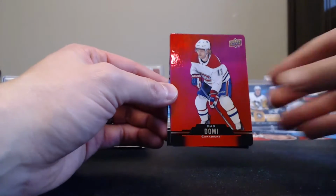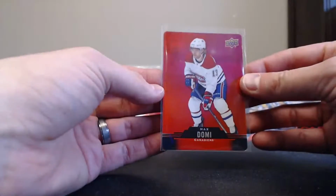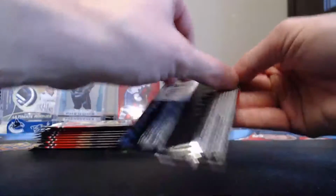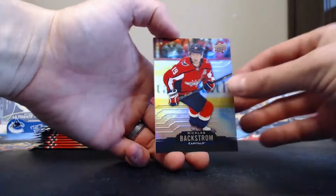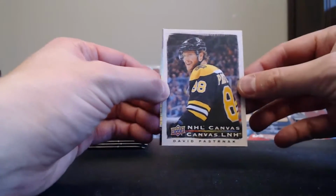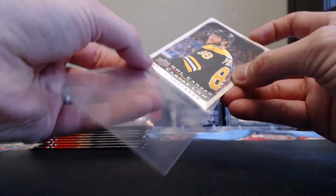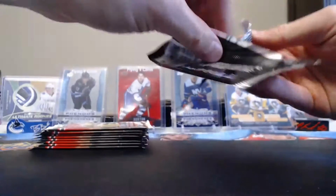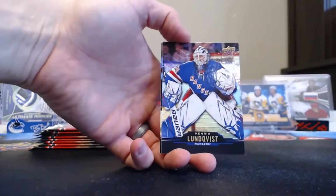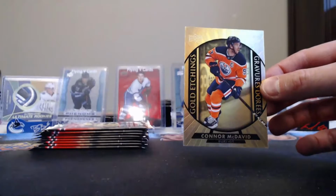For the Montreal Canadiens, Max Domi, die cut. No longer a Canadian. Next up, NHL canvas, David Pastrnak for the Boston Bruins. Next up, for the Edmonton Oilers, gold etchings, Connor McDavid.